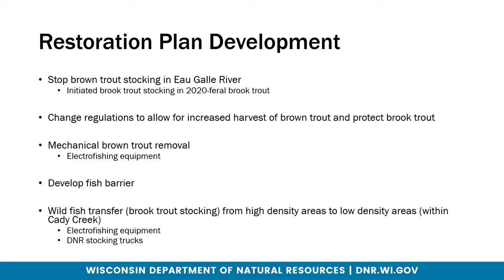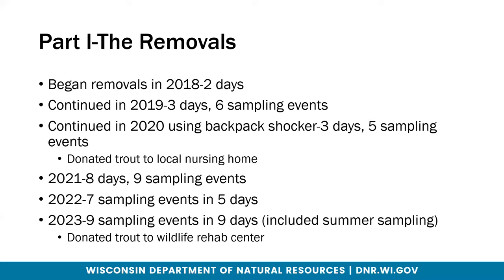And in addition to that, we did a wild fish transfer from high density areas to low density areas. So that upstream area where there's still high densities of brook trout, we actually moved some of those downstream to try to boost the population within the downstream area that was affected by the brown trout movement into the stream. So we had very low densities of brook trout there and we tried to boost that population back up. So part one of this process was the removals.